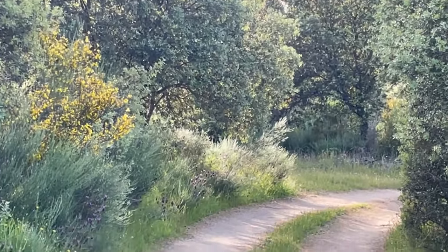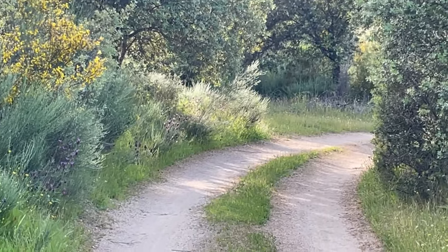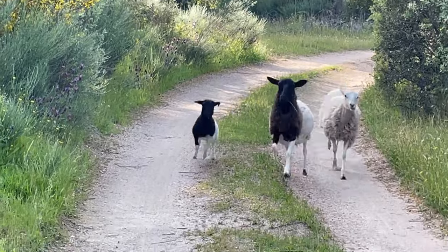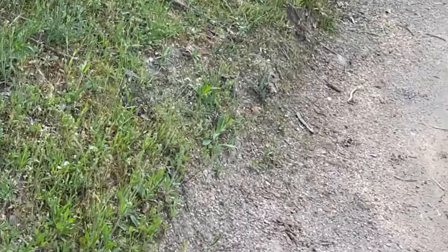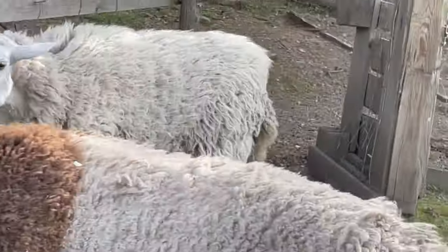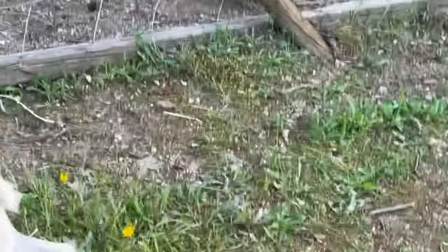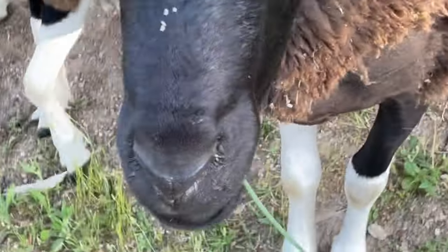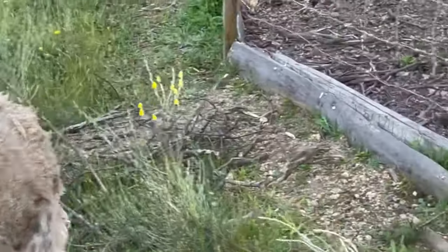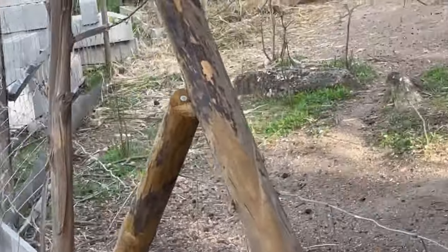Sheep, sheep, sheep! Look at that. Right, come, come, come. In, in, in. Go on, go on. In, in, in. No. In. Come on. That's it, in your house.